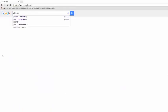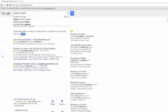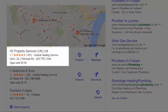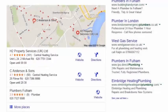Let's use another example and type Plumber in Fulham this time. Look at the number of reviews for the top result, 103, with an average star rating of 4.7. Would you hire these guys simply based on this? Hell yeah! This type of behavior has become extremely common when consumers are searching for local businesses. Since Google is still and will be the main search engine for the foreseeable future, you cannot ignore it. Having those coveted stars right below your listing will certainly fill prospective customers with confidence.